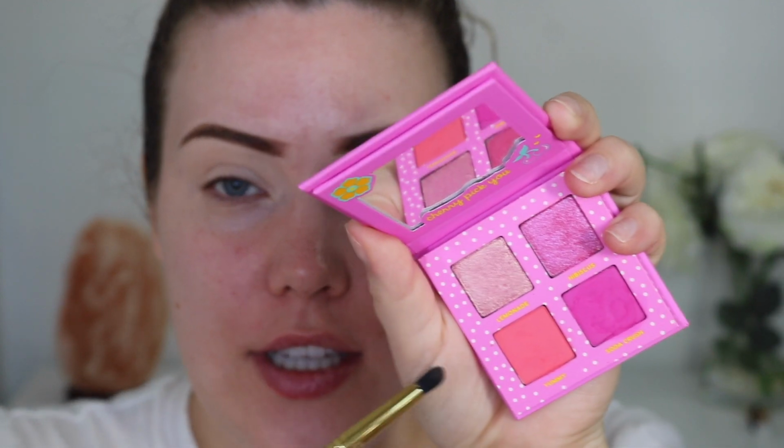So I'm first gonna dip into this coral shade here called Yummy. I'm just taking it on a Jordan Liberty and Sigma pencil brush.